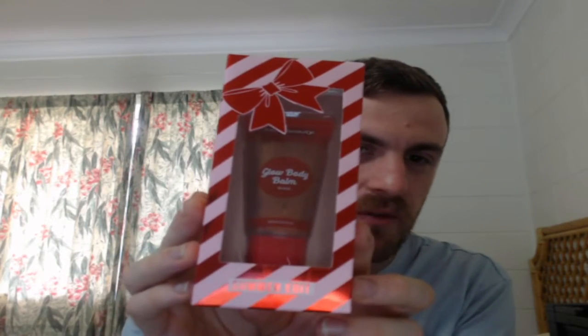First up, we've got this glow body balm in the shade bronze. I love the packaging of this, by the way. This was themed in and around Christmas, and this video is coming out on a non-disclosed date, so enjoy that. Then we've got the cheek and lip 2-in-1 tint in the shade flamingo pink. Next we've got the all balm all over ointment in the shade watermelon.